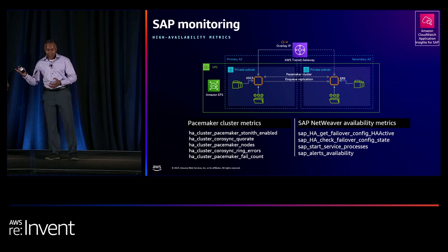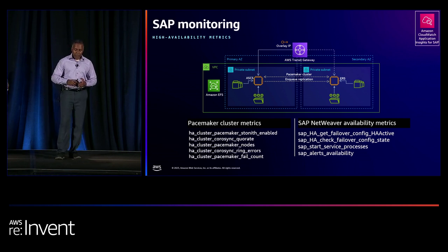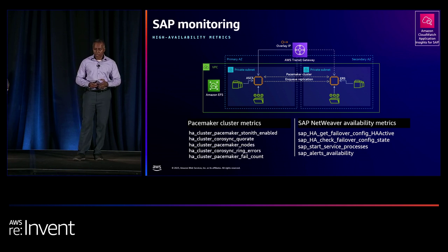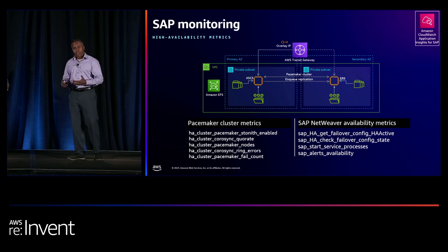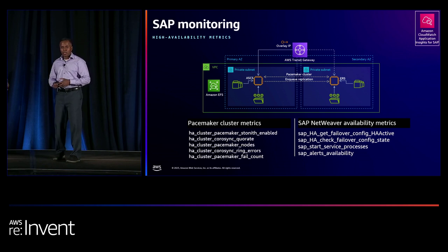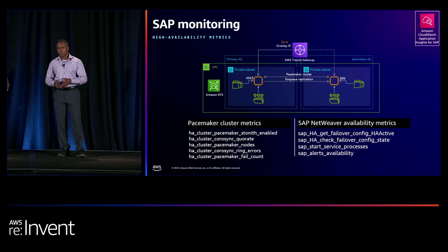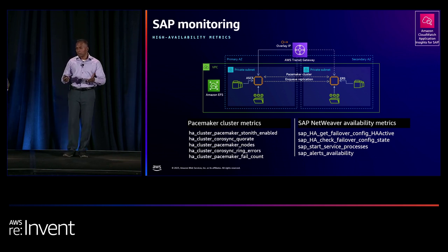On the NetWeaver availability metrics, CloudWatch also provides status of the HA configuration, status of the HA cluster, as well as the start service process, and the alerts and the availability of the SAP processes. So this is something 3M has implemented for a couple of the systems, and there is a plan to roll out for additional SIDs.